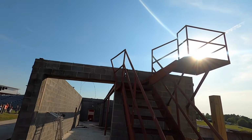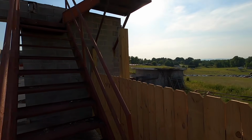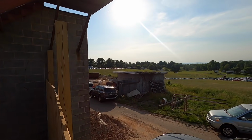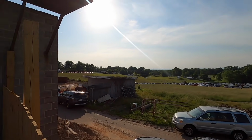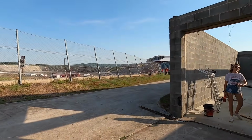They just tore these out a few months ago. There's some bathrooms back there. Man, there's a lot of people here. A lot of people.